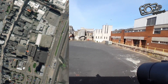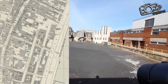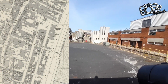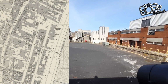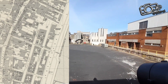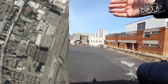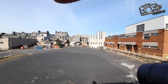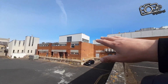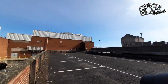So the old maps show this as being, you know, you had Rose Street and Market Street, Thistle Street, and there were warehouses dotted around as well. And obviously, when the council got the permission granted, they then demolished everything here to build, you know, the market there, and then the multi-stories here.